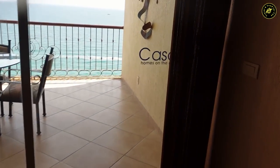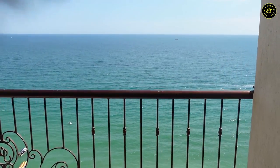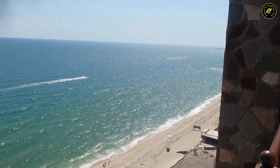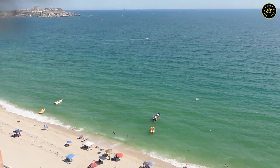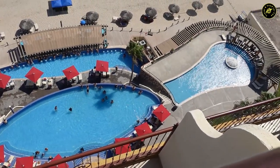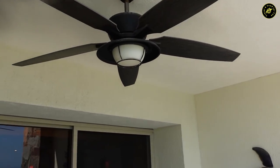Now let's go check out the nice view of the ocean from the balcony. This is the highlight of the unit, the view of the Sea of Cortez, the pools down there. The balcony also has some chairs and tables to sit and relax while watching the amazing view of the ocean.